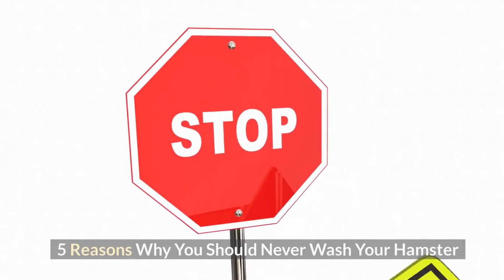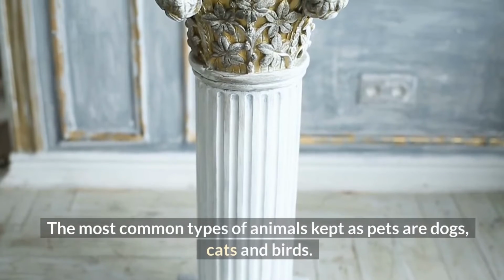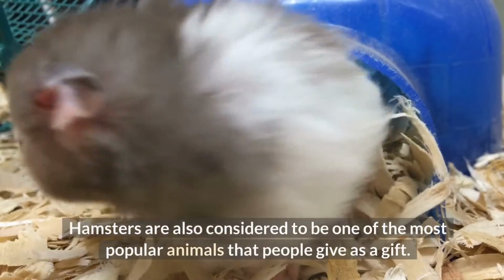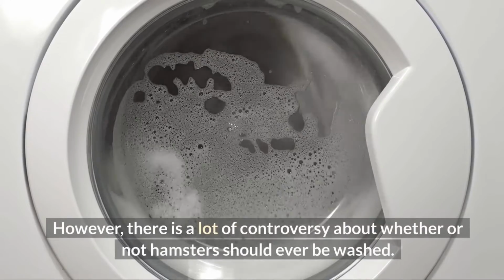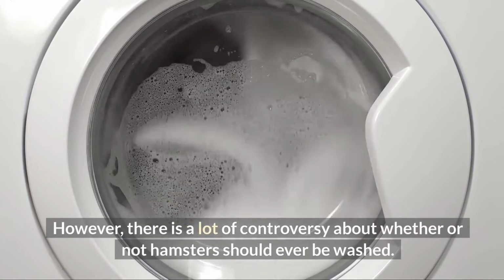5 reasons why you should never wash your hamster. The most common types of animals kept as pets are dogs, cats, and birds. Hamsters are also considered to be one of the most popular animals that people give as a gift. However, there is a lot of controversy about whether or not hamsters should ever be washed.